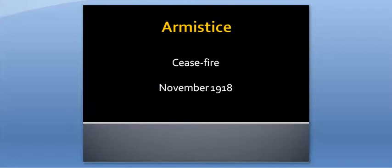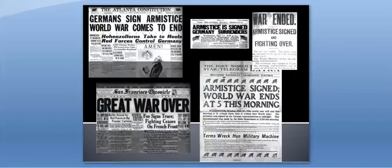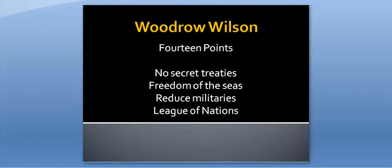An armistice is a ceasefire. Neither side actually wins, both just agree to stop fighting and sign a peace treaty. President Woodrow Wilson called for a fair treaty among the sides. The European allies worried about Germany's strength and wanted to punish them and weaken them. Wilson created a plan called the 14 Points that he believed would lead to lasting world peace.